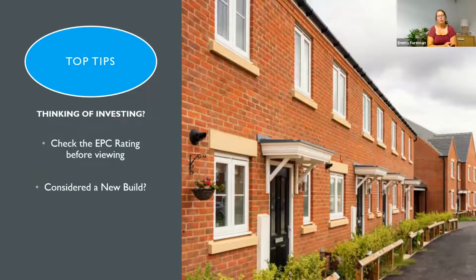So the main thing at the moment, and what I'm talking to a lot of landlords about, is if they're thinking of investing. So when you're investing in property at the moment, what do we need to be doing? What do we need to be looking for? I'm sure some of you may be, you may not be, but you need to be checking that EPC rating before you view a property.